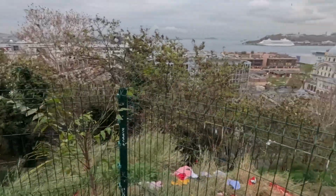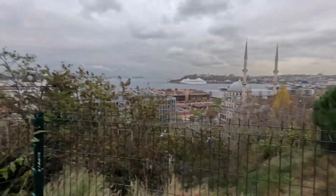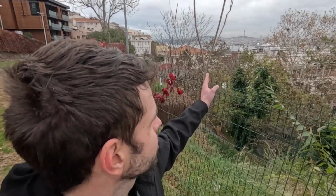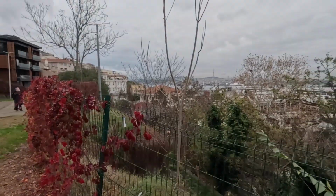This is the view from the top of the hill. You can't really see many of the ruins, unfortunately, but you can see some cool views of the Bosphorus and some buildings and the skyline of Istanbul. One cool thing that you can see from up here is a really huge radio tower out there. It's really quite cool.